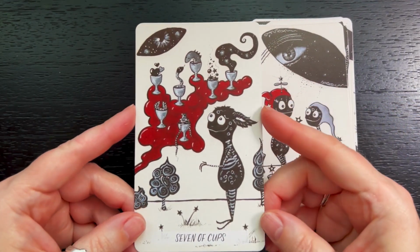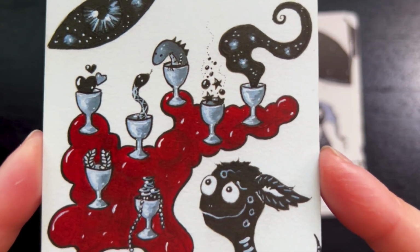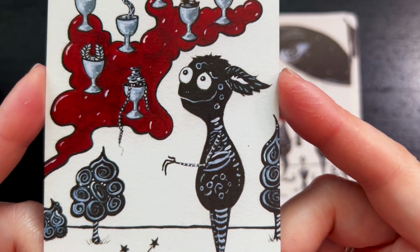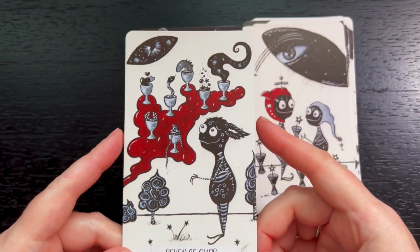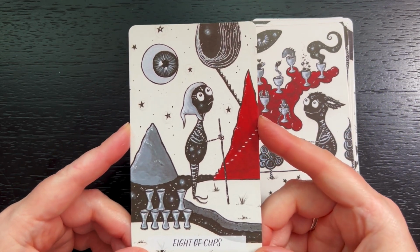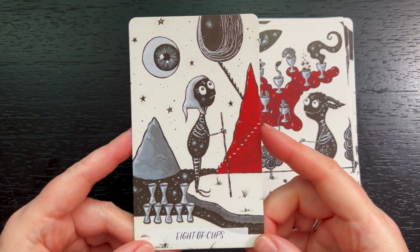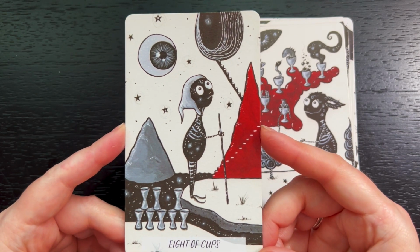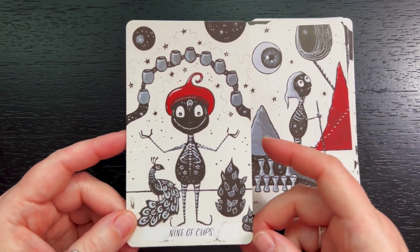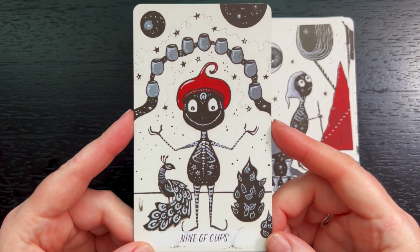The Seven of Cups. Zoom in on the little choices that are looming over our Cosmo being's head so you can see them better. Here's our Eight of Cups. Definitely walking away. There's a journey ahead. Our Nine of Cups. Beautifully illustrated peacock on the side.